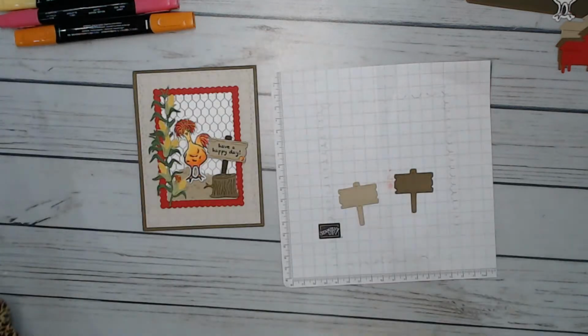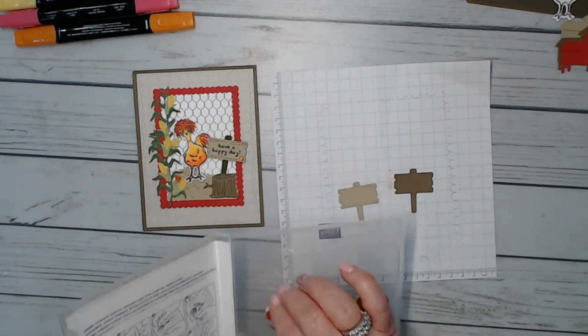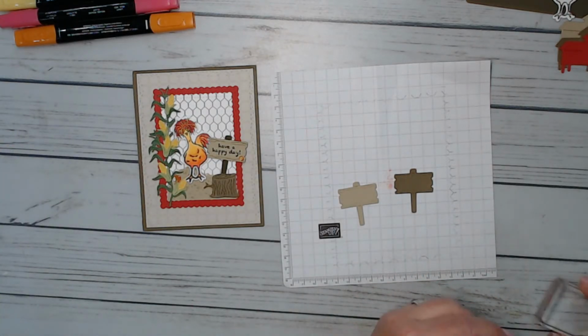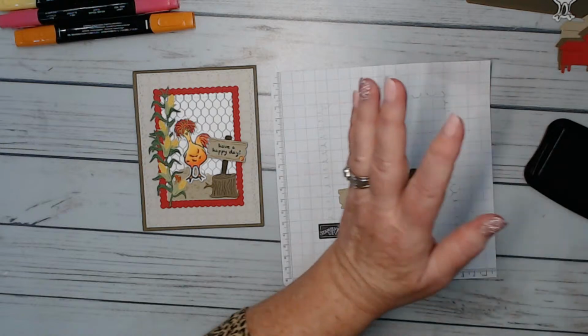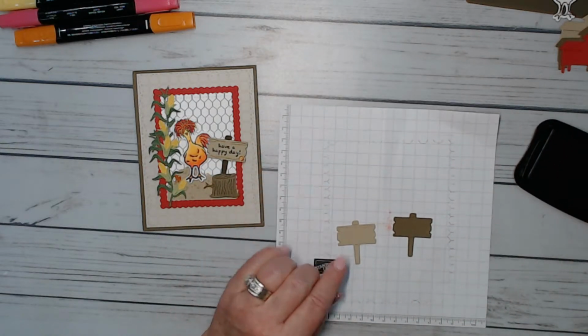I still like Have a Happy Day because you guys know I'm in the midst of doing Happy Mail. So I'm going to do Have a Happy Day. All right. And my memento. You guys should have seen me trying to do this card last night. Like I said, I had a completely different card ready.